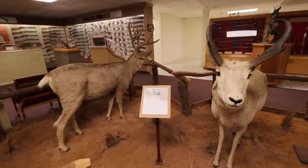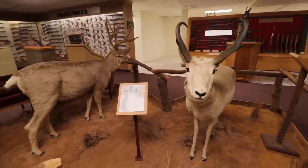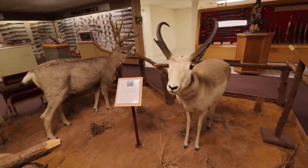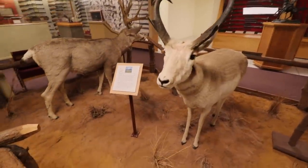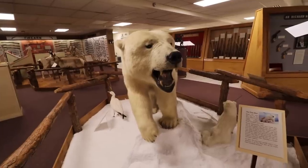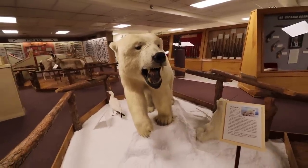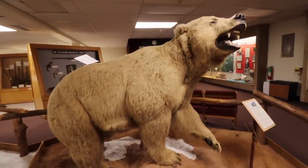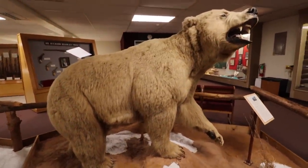Of course, in the room, they also have a few pieces of taxidermy. You can learn about each one of these animals through the attached sign that they have in the display. This is a pronghorn, for example. There is also a polar bear here. And then of course, this guy right here is the guy that all of us campers hope we never see in person, the grizzly bear.